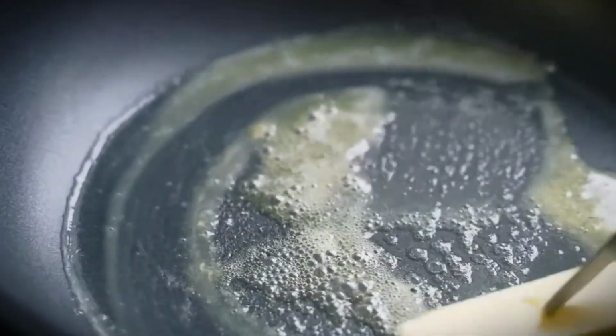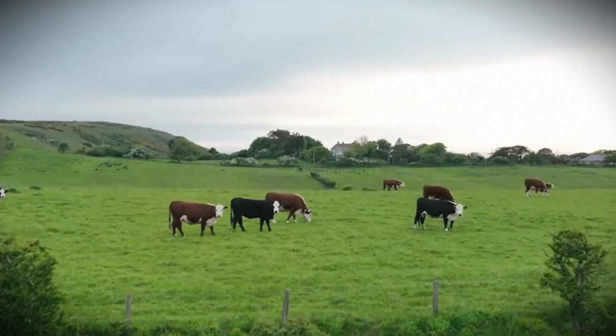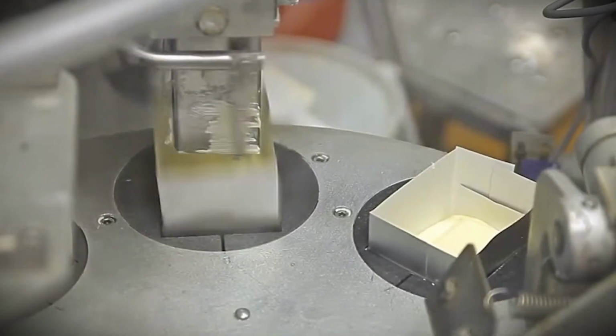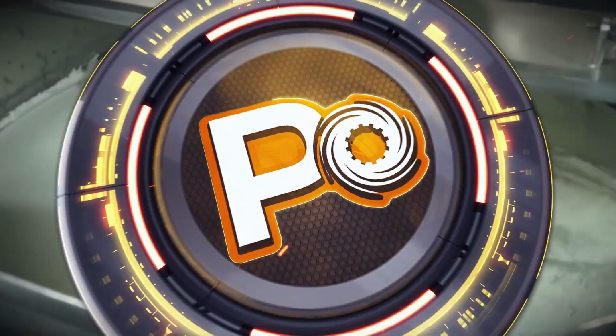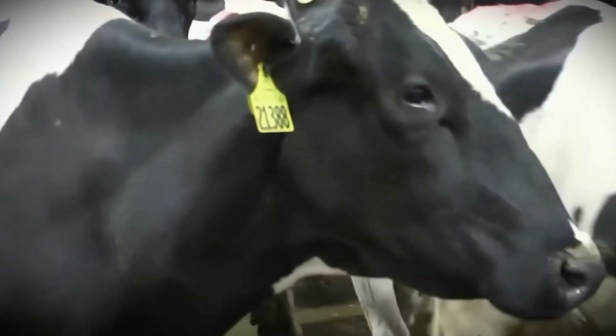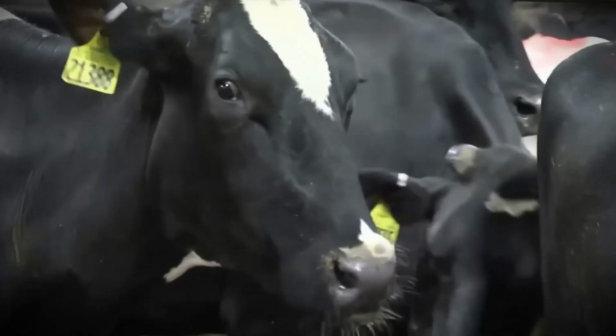Have you ever wondered how the creamy butter on your toast is mass-produced with precision and care? Let's have a look at the intriguing process of creating butter in a modern facility. The journey begins with sourcing fresh, high-quality milk from trusted dairy farms.